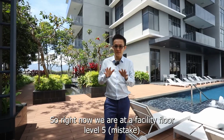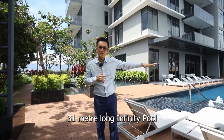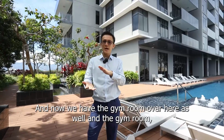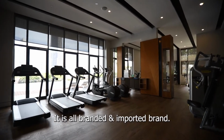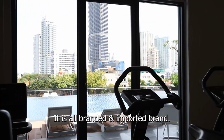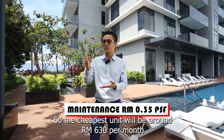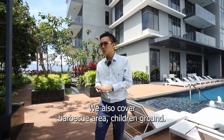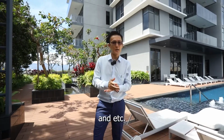So right now, we are at the facility floor, level 6. And then you can see we have a 31 meter long infinity pool, and then we have the gym rooms over here as well. And the gym room, according to the developers, is all branded and imported brand. Maintenance fee will be around 35 cents per square feet. So the cheapest unit will be around 630 per month. We also have barbecue area, children playground, and etc.